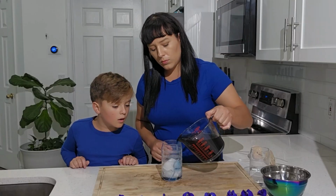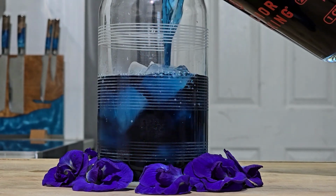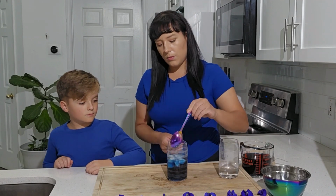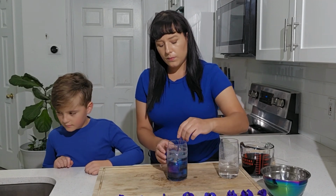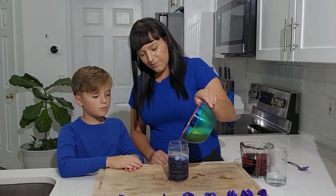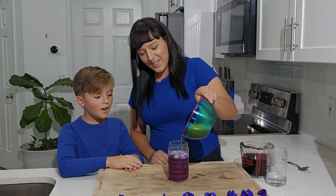Pour the blue tea into individual cups filled with ice, leaving some space to add the simple syrup and lemon juice. Mix in some of the simple syrup, add enough until the drink is sweetened to your liking. My son likes sweet lemonade, I like mine not too sweet. And then slowly pour the lemon juice into the cup so you can watch the color change. It changes from blue to pink as the pH goes from neutral to more acidic.